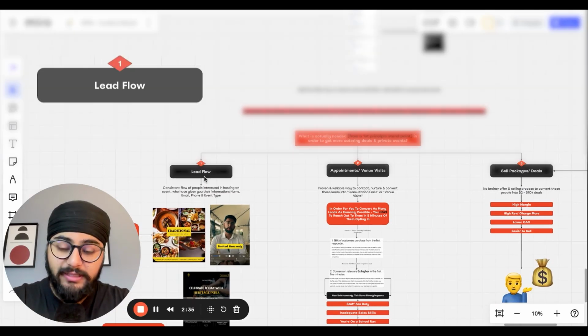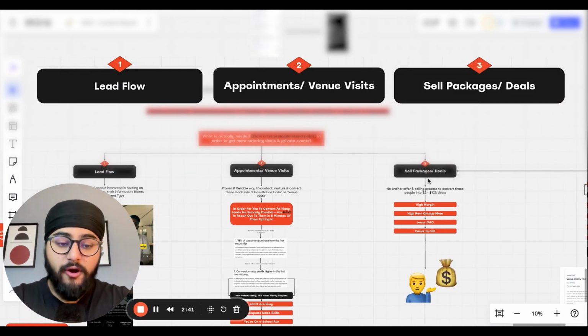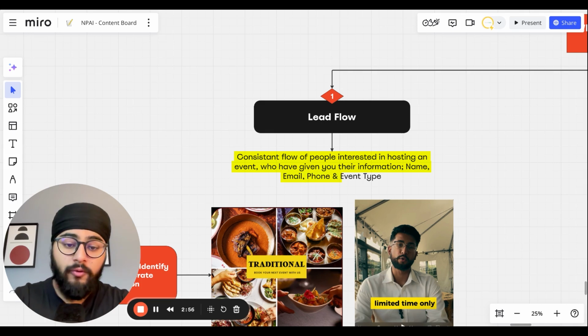The first thing that you need is a lead flow. The second thing that you need is appointments. And the third thing that you need are packages and offers that people want to buy. What is lead flow? Well, lead flow is the consistent flow of people interested in hosting an event who have given you their information, such as their name, email, phone, event type, budget, and more importantly, when they're planning to host their event and how many people they're planning to host their event for.